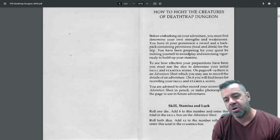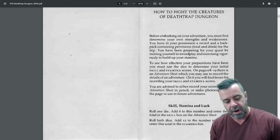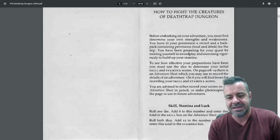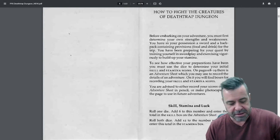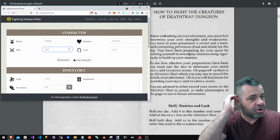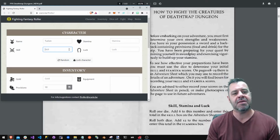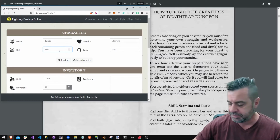You are advised to either record your scores on the adventure sheet in pencil or make photocopies. All right, skill, stamina, luck. Roll one die. I got my handy dandy die of pounding, weighs about 3 pounds, and then I got a cheap die in case I need that. Add 6 to this number and enter it into the skill box. 5, promise. All right, even cooler, I found a Fighting Fantasy form-fillable little tool online at scarex.be FF roller, kind of cool. So I'm adding 6, I got 11.